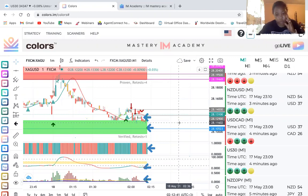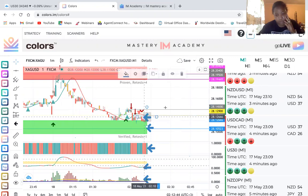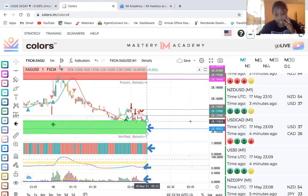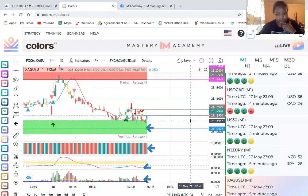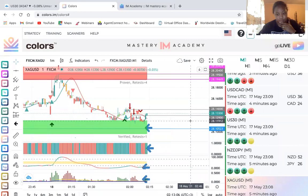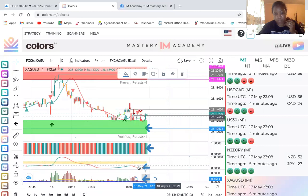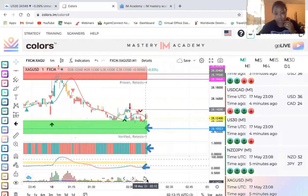All right, guys, hold on. We move this up out of the way. See what happened, guys? Can you see what's happening right here? It's rejected off of this area. Can you see the green candle? Can you see what's happening right now? Let me move these arrows out of the way. The buyers are coming in right now. Look at this. Tell me if you're not goated.